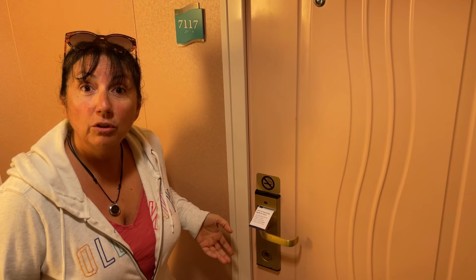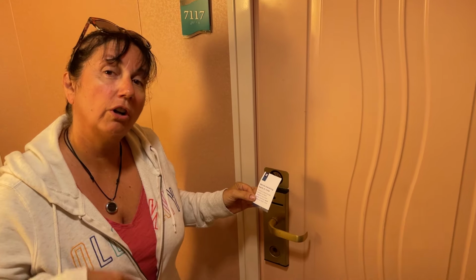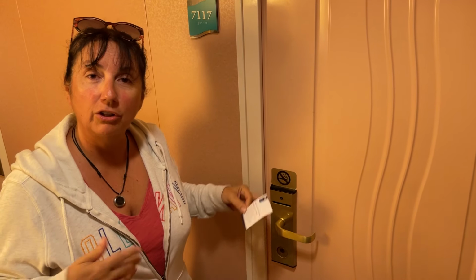So when you come back to your room each day, they stick this little thing in that reminds you to turn your clock ahead or behind depending on your time zone. So that's pretty cool. So traveling back in time, it says, so we turn our clocks back. Second you hit the different time zone, you change it 1 hour. Very cool.